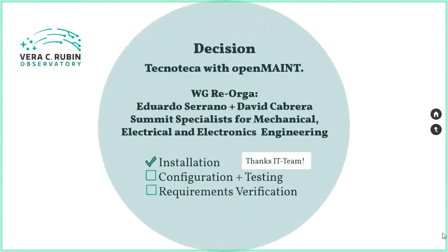And actually here, most of you already know it, Technoteca with the project openMAINT made it, and I'm happy to announce that Alberto is with us from Technoteca, and he will give you a hands-on experience of what we are really getting into, and he's open for questions. Again, I'm super happy to help with translating here.